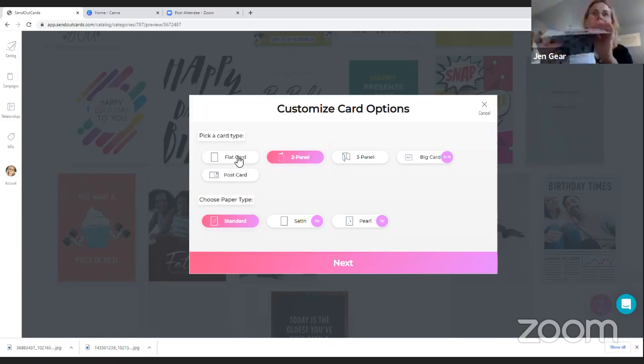So you have space in 6 spots. You could put a picture here, here, here, and then 3 spots on the back. You can put a picture of something in every single spot, right? So that's a 3-panel card.